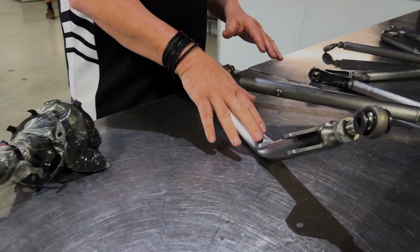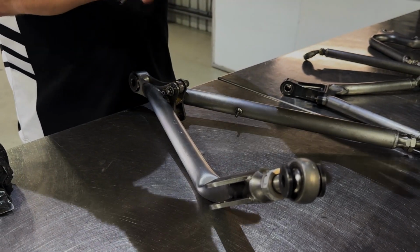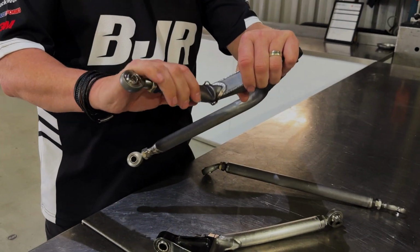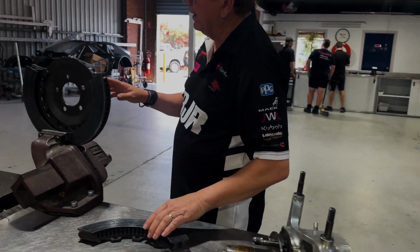All the suspension arms are bent, and that's what they're designed to do. They're designed to take a bend in an impact rather than damage the chassis on the car. And these have all worked well. You can see what a mess that is, how it's all bent and twisted, but that's what it's designed to do. I thought you'd think this was quite interesting.